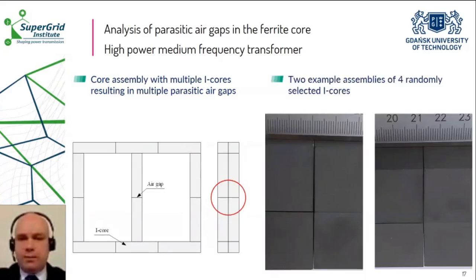I present 2 example assemblies of 4 randomly selected I cores. We see that in these 2 assemblies, the air gaps have different sizes. This is due to the dimensional tolerances of the individual I cores. My conclusion is that in such a core assembly, the parasitic air gap size is unpredictable. As a consequence, it is not possible to predict the average air gap length, the effective magnetic permeability, or the magnetizing inductance. And this may be a problem in the design of isolated DC-DC converters.